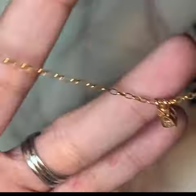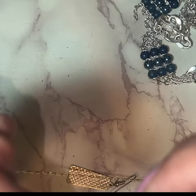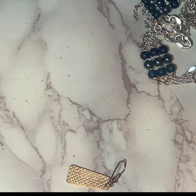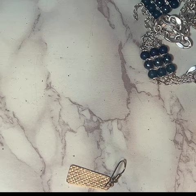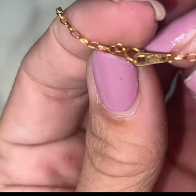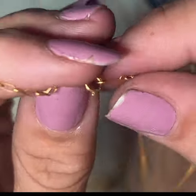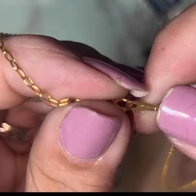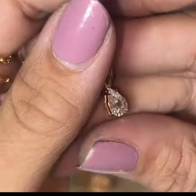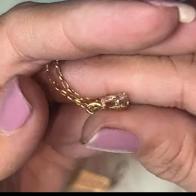We have this necklace. That is marked, what does it say? What the heck does that say? Hold please. 14 karat Italy. Oh shoot, another one? 14 karat Italy. Oh wow, this is a nice chain. And then that would be an amazingly huge diamond.